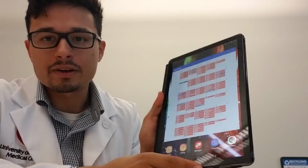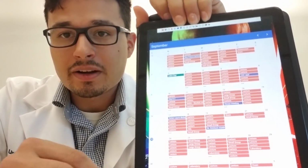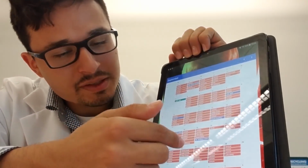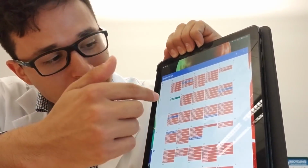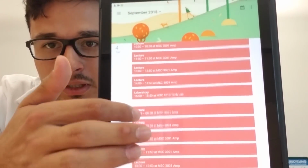I want you to link your Google Calendar to your cell phone. I'm actually recording on my cell phone, so I can't show you on my cell phone, but I'll show you on my tablet. So on my phone, I have my Google Calendar, just like this, and I put all of my classes for the entire year. So as you can see, here's September. Here's my classes. It'll show you by the day. So there's my lecture schedule.